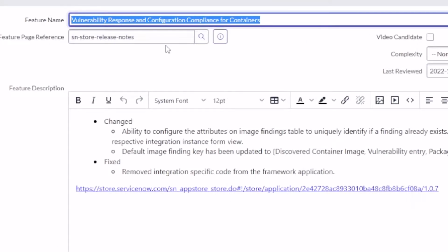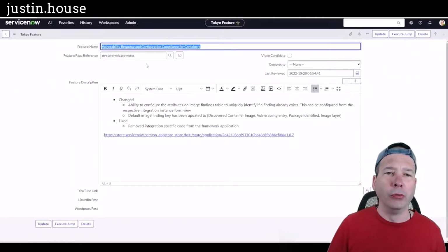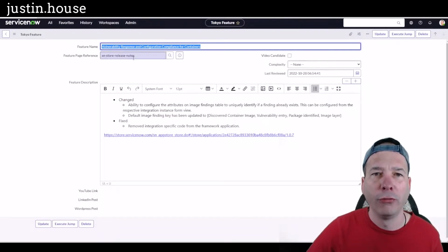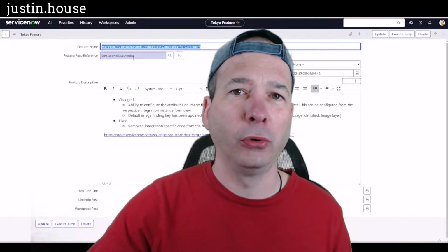Vulnerability response. This is the last one. I got through this quicker than I thought I would. Vulnerability response and configuration compliance for containers. Change the ability to configure the attributes on the image findings table to uniquely identify if a finding already exists. Default image finding key has been updated, and fixed something where they removed an integration specific code from the framework application. That's your ServiceNow Store highlights for the week.